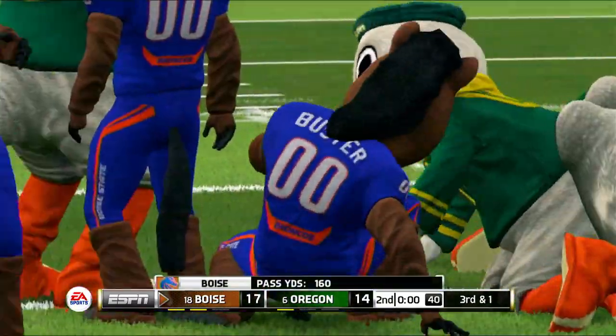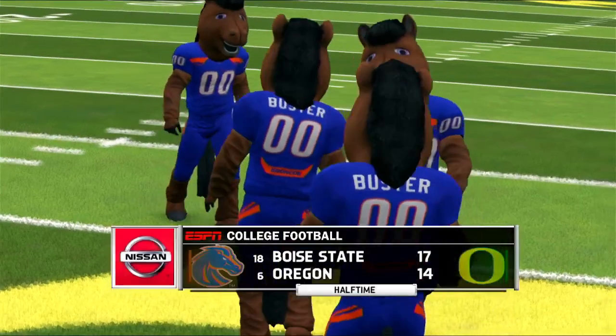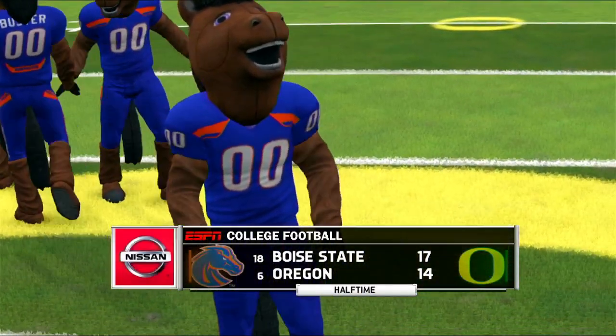Down right around the 34. So at the end of the half, Boise State leads it 17-14.